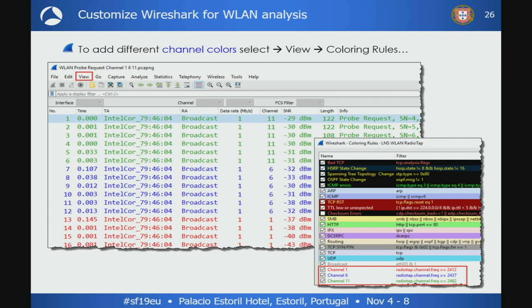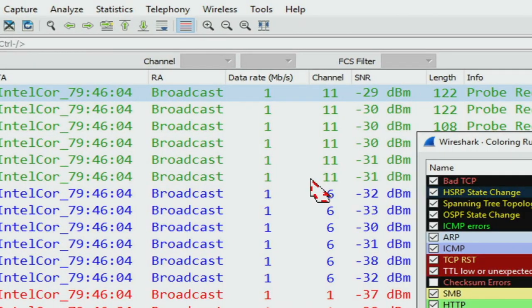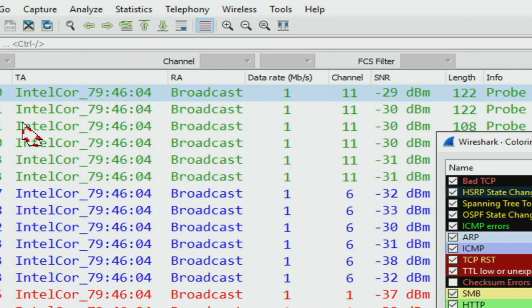You can even add color to different channels, or you can add color to different types of packets. Of course, you know this coloring scheme is very flexible. You can, for example, give color to different beacons or whatever. So here is an example of a different color for different channels. Let's quickly open this up.